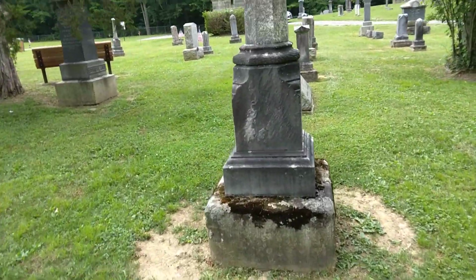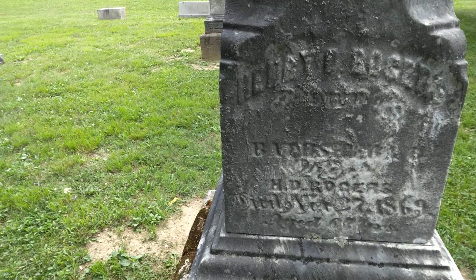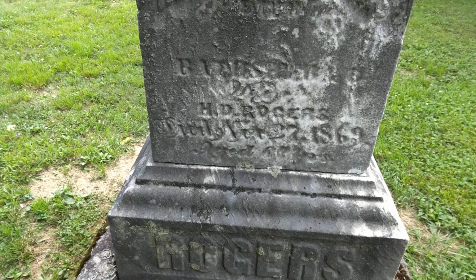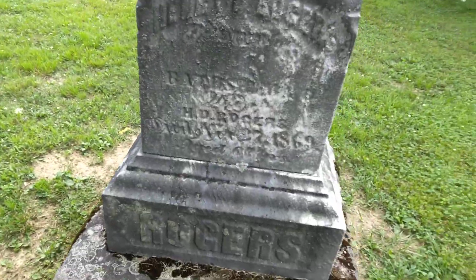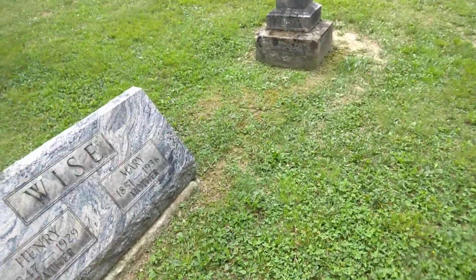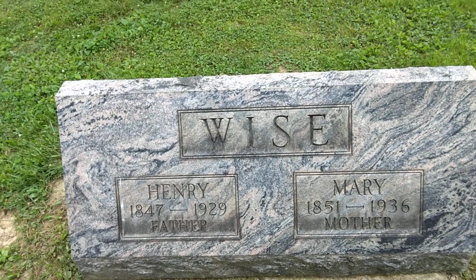Next, we got this neato stone right here. And it's going to belong to Hooray Rogers, I believe. And he died in 1869. But I can't tell anything else about it. But there it is, guys, on that stone right there. All right. Next, we got Wise. We have Mary Wise, 1881 to 1936. And we have Henry Wise, 1847 to 1929.